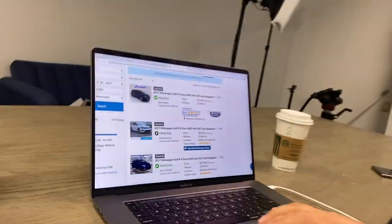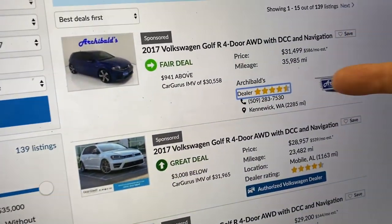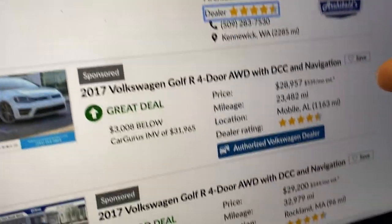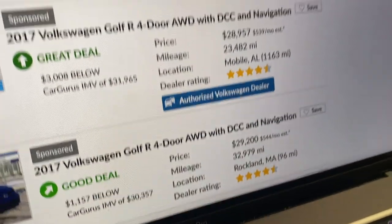We just want to show you an idea how much they actually cost. Clean titles go for like 35. We have less miles than ours, but 31,000, 28, 29. And I believe I think we can build that Golf R probably somewhere around 15,000. And we'll be sharing everything with you guys. Yeah, we're going to share the whole process.